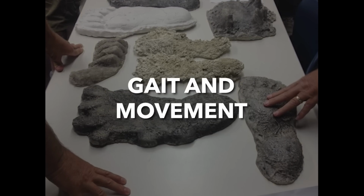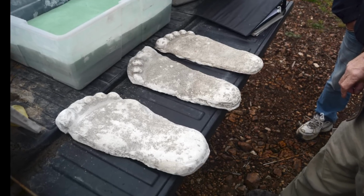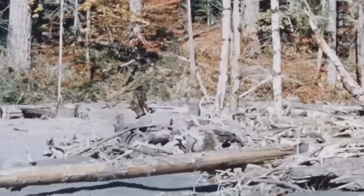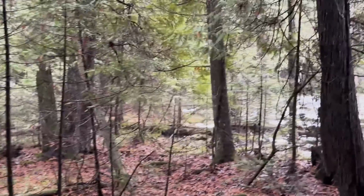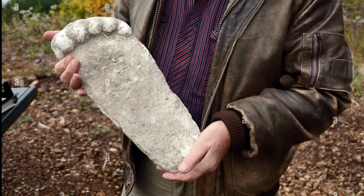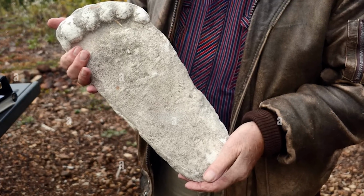Gait and movement. The stride length, exceeding 50 inches in places, suggested a bipedal creature well over 8 feet tall. Pressure analysis revealed dynamic shifts across the foot, consistent with walking rather than stamping. Toe flexion marks indicated propulsion, with clear differences in how weight was distributed between steps. Meldrum's detailed biomechanical studies noted this consistency across tracks as a hallmark of authenticity.